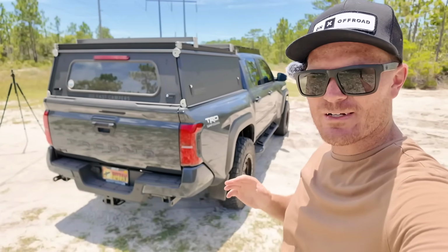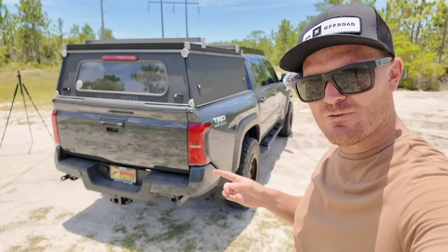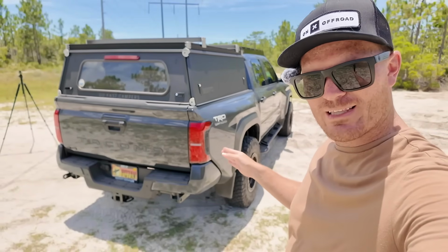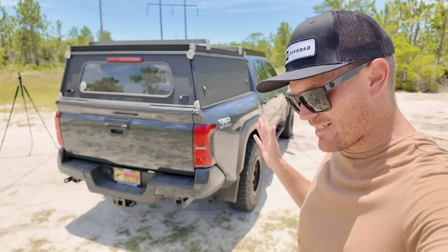I was stopping a lot for gas. It really stinks that it diminishes the range that much. And also size-wise too, for a spare tire, you can really only fit like a 33-inch tire under the back here, which isn't a big deal. Like that's not the end of the world.